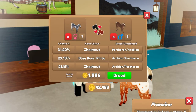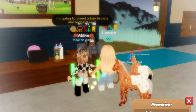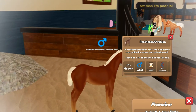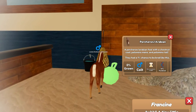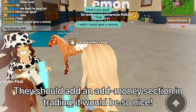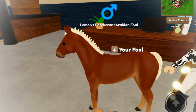All right, so I am going to be breeding these two horses right now. Let's see. Oh, we just got a regular perch. And it is a Percheron / Arabian foal with a chestnut coat, palomino mane, and a palomino tail. They had a 1% chance to be bred like this. It is a colt and 40% purebred. Here we go. Oh, I wish I could give you money. So even though we just got a regular little foal, that is alright, he is still so cute.